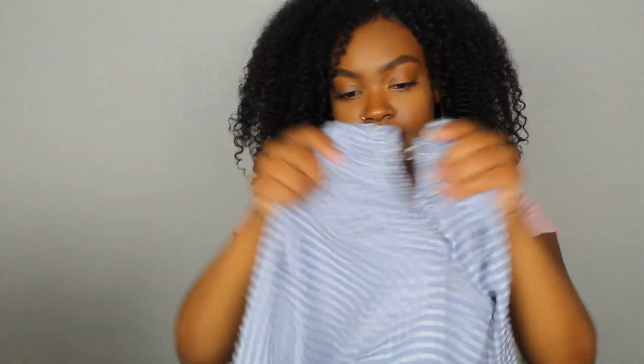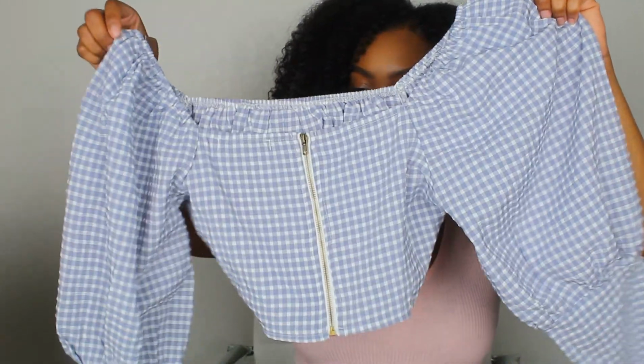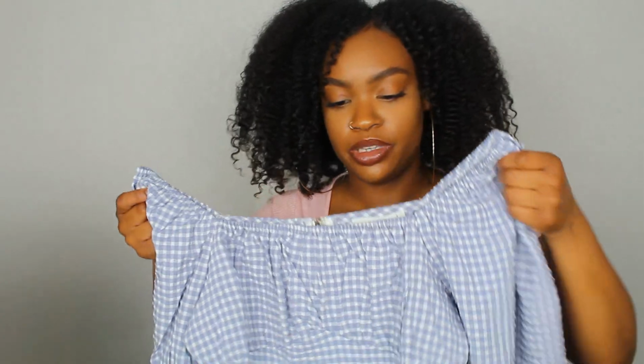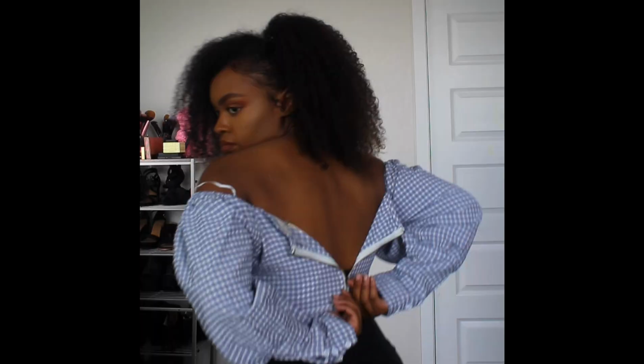The next item is this little crop top here. This one's called the Pixie Crop Top, and it's a light blue checkered crop top. It has a little zipper up the back, and the sleeves are pretty big. This one is really cute for summer. It gives me barbecue vibes, kind of like picnic table vibes. You know, when people ask, what do you bring to the table? You put this on, you can just say, I am the table, the picnic table.